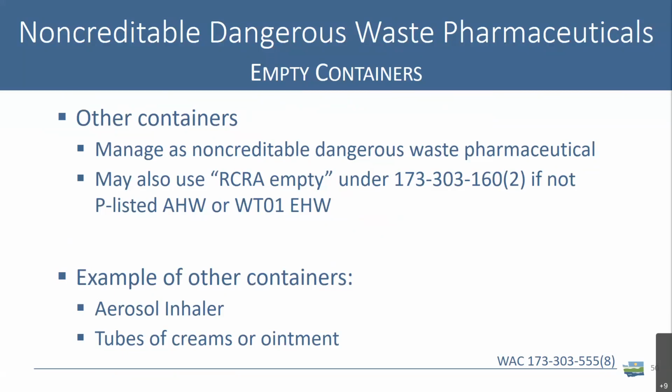For creams and ointments managed under 555, tubes are not empty and you must manage the tube as dangerous waste pharmaceuticals. Under empty containers in 160 sub 2, they are empty when the tube meets the RCRA empty conditions, except if the waste designates for acute hazardous waste or extremely hazardous waste.